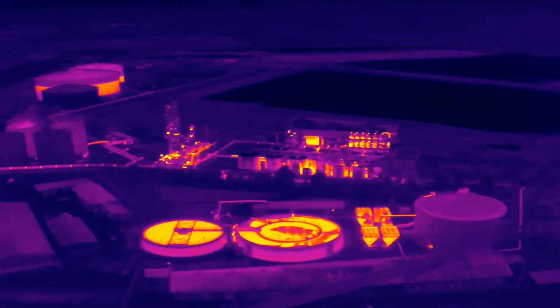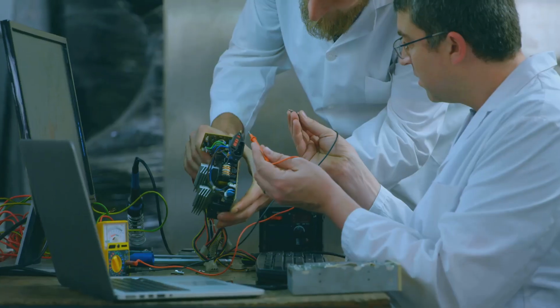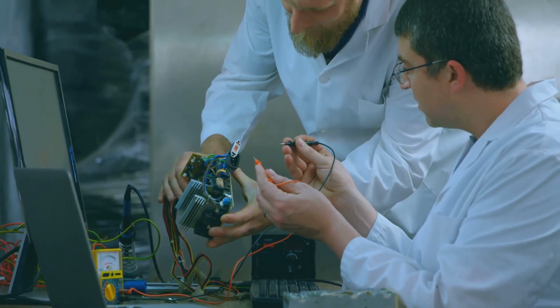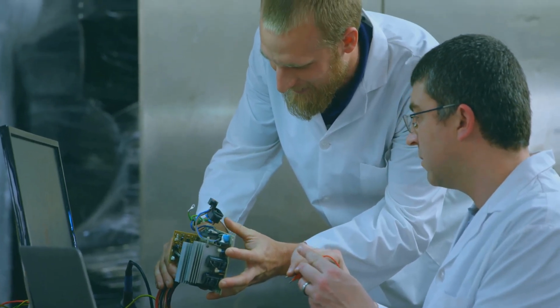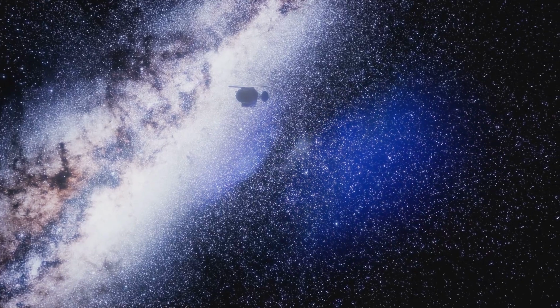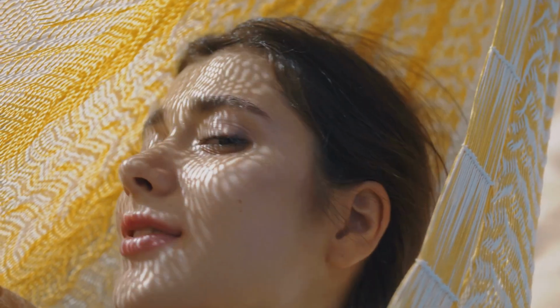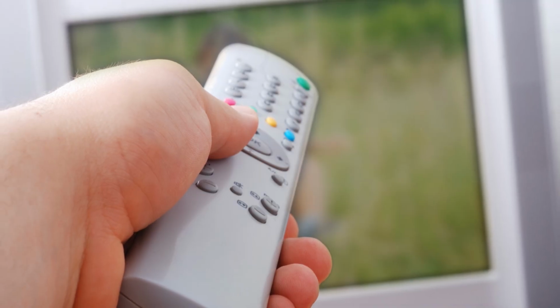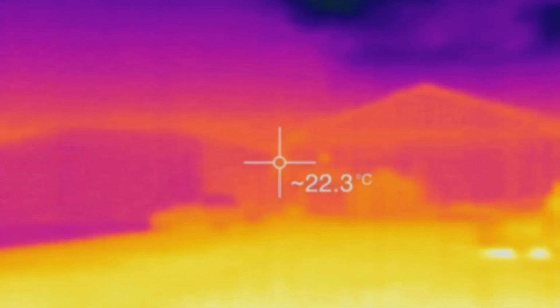Infrared light might be invisible, but its impact is everywhere. Understanding emissivity, reflectivity, and heat transfer helps us design better technology and appreciate the wonders of the universe. So the next time you feel the warmth of the sun or use a TV remote, remember the amazing science of infrared at work.